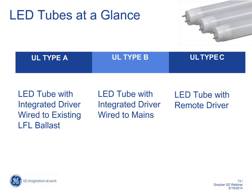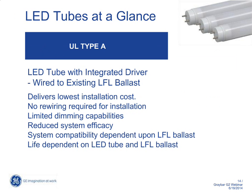Okay, so as we look at some of the pros and cons, here's my Type A integrated driver. You can run it on an existing linear fluorescent ballast. This is going to be really easy to install, right? You're just going to take out a fluorescent tube and put in an LED tube. You don't have to rewire the fixture. Dimming is somewhat limited. Not quite as high in system efficiency as some of the other options, but still going to be quite good. Compatibility is going to be dependent on the type of ballast in the fixture. And one of the key, I don't want to say risks, but one of the key questions: what if it's an old ballast in the fixture? Now you're investing in an LED tube, and you're going to operate it in a fixture where the ballast might be ready to fail. So those are some of the questions and concerns that customers have brought up. So, very easy to install.